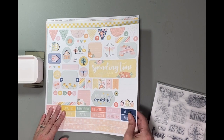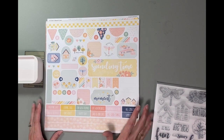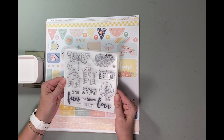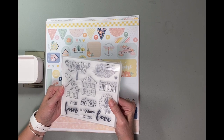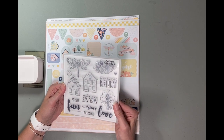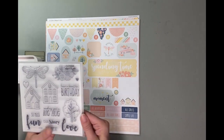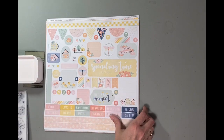So this is a collection that has actually 6 different pattern papers. It comes with the sticker sheet. You can also get it with the coordinating stamp set, which I got. And I really think these houses almost look like you could use them maybe even at Christmas. It almost looks like they could be gingerbread houses. I don't know. Do y'all see that? So some of these patterns in the stamps are in the paper. So let me show you what I've got.